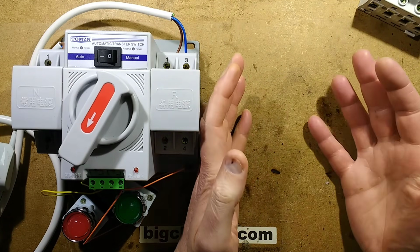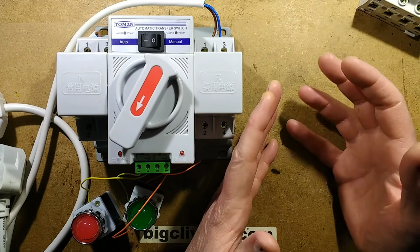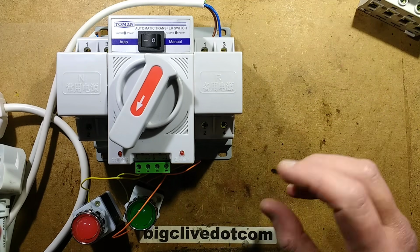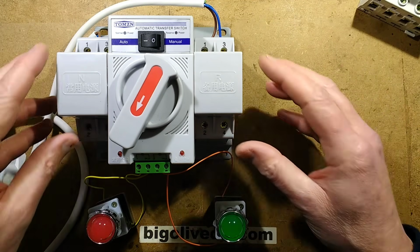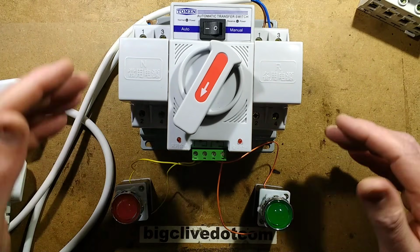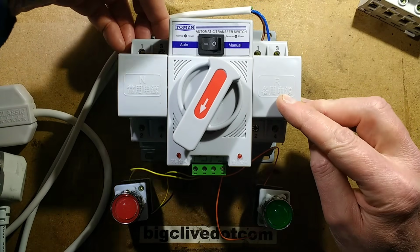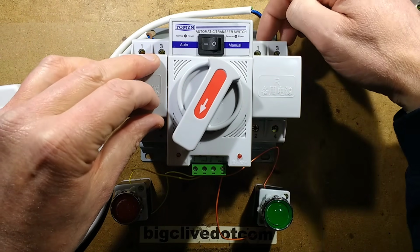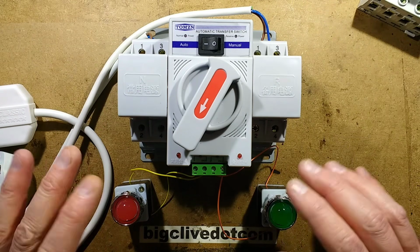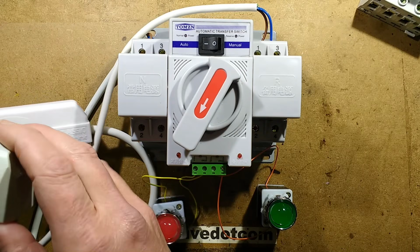And the utility industry is also changing the regulations. They're making linemen ground the overhead lines even if they know they're dead, just because this sort of stuff is happening. But this device is designed to protect against scenarios like that, because it allows you to bring your normal feed in here from the utility company. It allows you to bring the generator feed in here, and the output can then be combined to go to the distribution board.